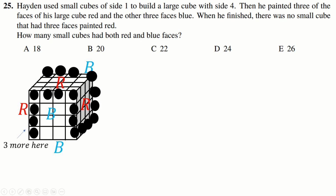You've got to imagine behind here, underneath, you've got another 3 more along here because of this red and this blue, and then another 3 more going down here. Actually, only 2 more, because then otherwise you'd be counting this corner. Kind of a visualization trick, isn't it, this question? But anyway, when you add those all up, or alternatively, of course, you could just do 64, take away all the ones that only have 1 color or no colors. Eventually you end up with the answer of 24.